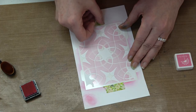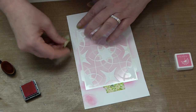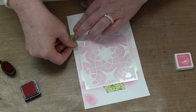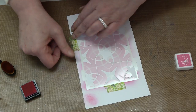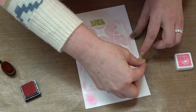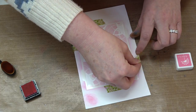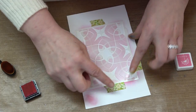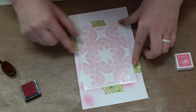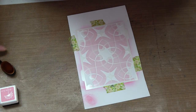I love having the tabs. It makes my life a lot easier. My first set of stencils that I did didn't have tabs. It only took me once. And I said, oh no, we can do better than this. I love having the extra tabs for tape down. Makes my life easier. All right, so let's grab another color. Let's grab orange. So I've got my pink.